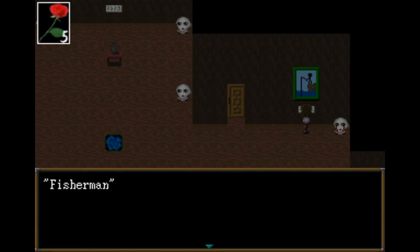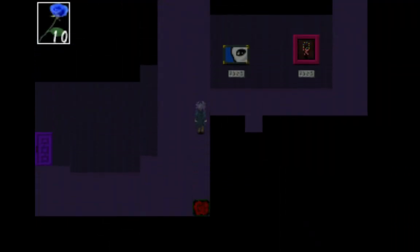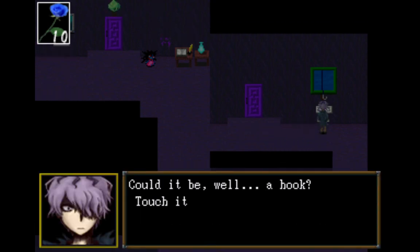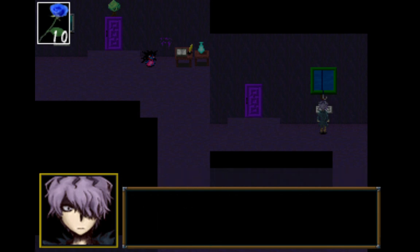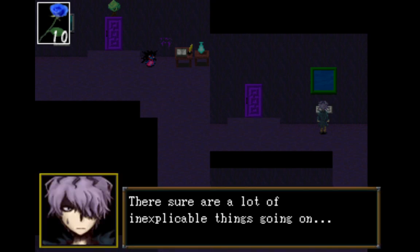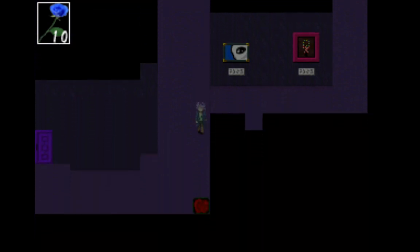You get there. There's a... oh yeah. Okay, bring the umbrella. What's up with this? That's coming out of the painting. Could it be a hook? Hook the umbrella. I wonder if I put this umbrella on it. Nope. Well, I went into the painting. There's sure a lot of inexplicable things going on. Indeed.